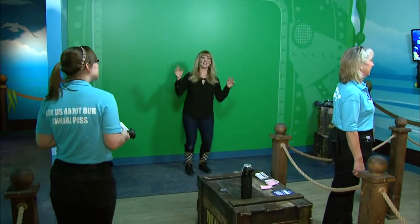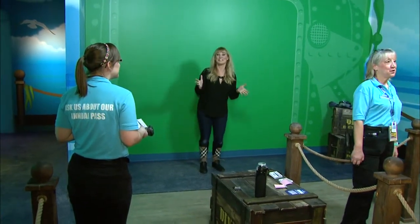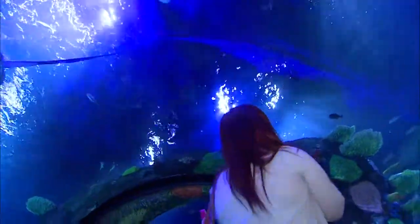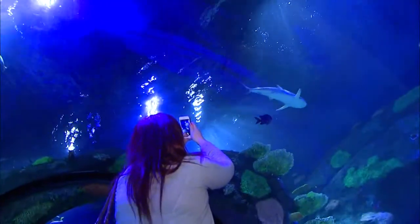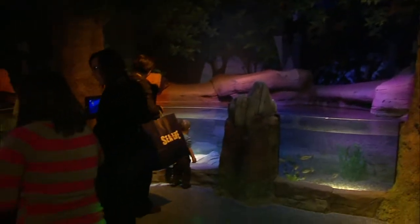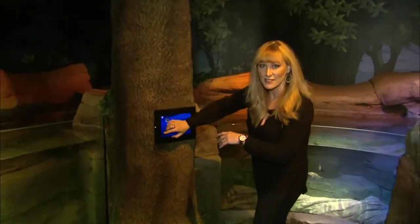So I'm in front of the green screen and they're taking my picture up there. It's all populated with fish like I'm under the sea. This is how you kick off the tour. Get your picture taken, you watch a video, and then you come into this and you're immediately immersed. You hear the sounds of water. If you want to find out about something, they have these nice exhibits, little touch screens here. You find out what's swimming around.